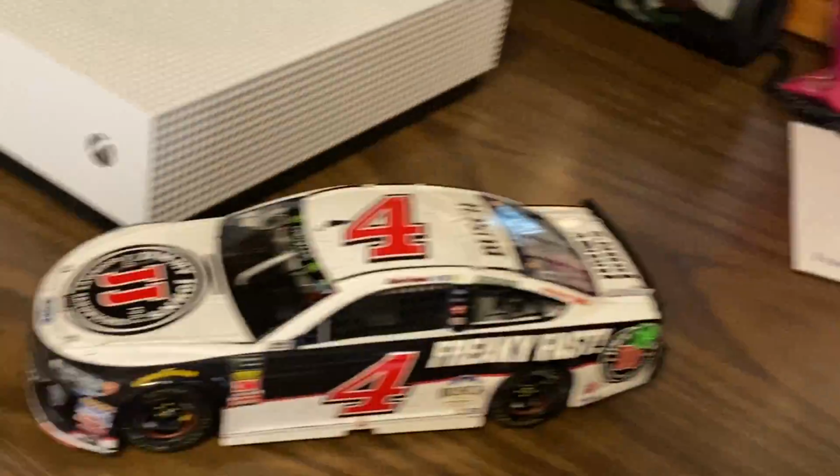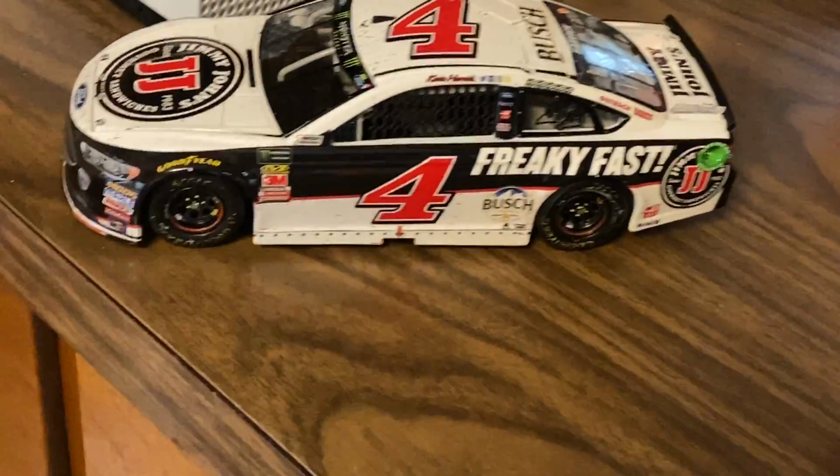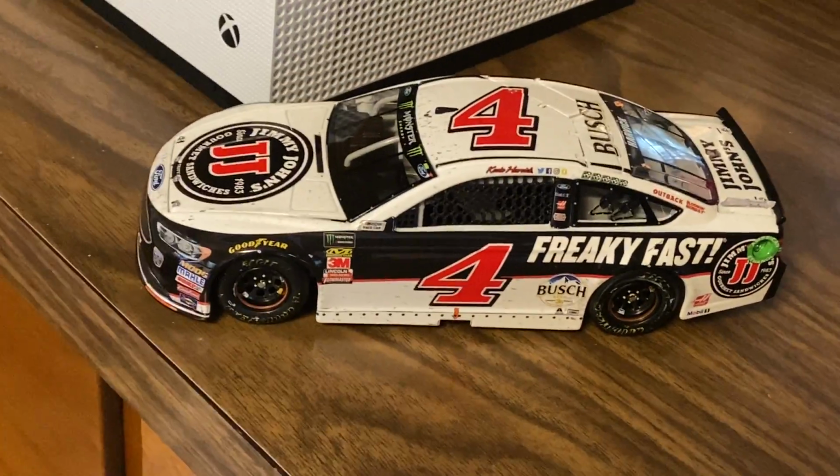Don't mind the cough drops over there from earlier in the month. So this will probably be my only Kevin Harvick car that I purchased.